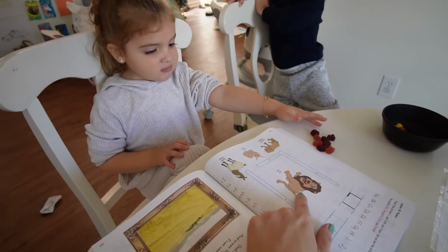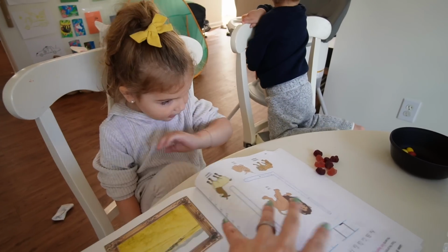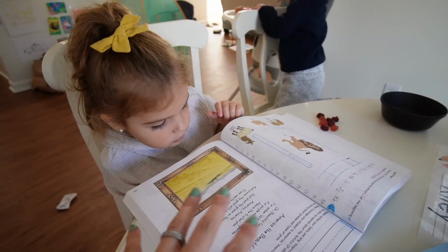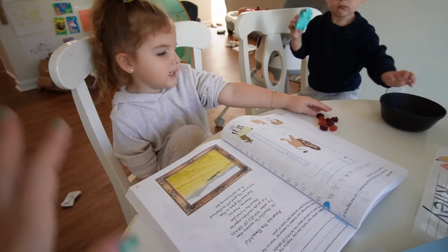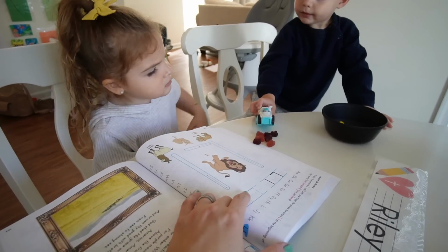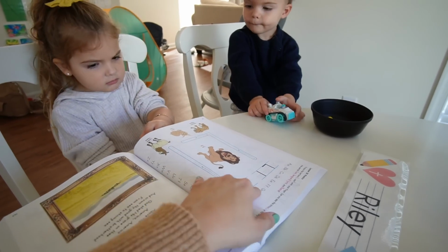So what sound does L make? La. I'm working with her on sounds, even though that's not part of the curriculum right now. I kind of use this as a foundation and then build upon it, when I know that she's already mastered a skill. So she already knows her sounds. We're working on sight words too that I'll show you guys in a little bit, but I still make her do these worksheets because it's good practice. Okay, so L, can you trace L for me?